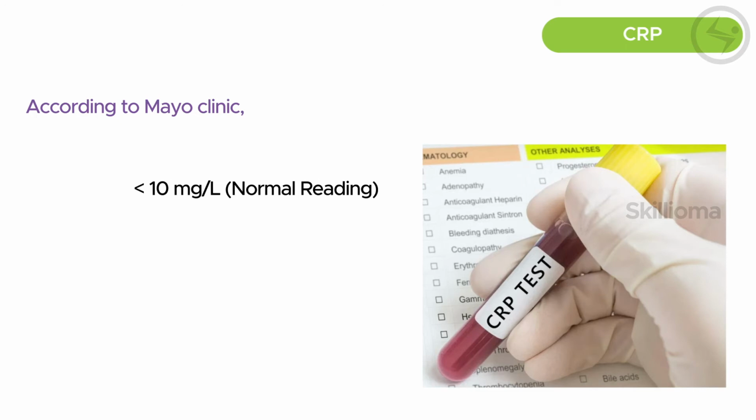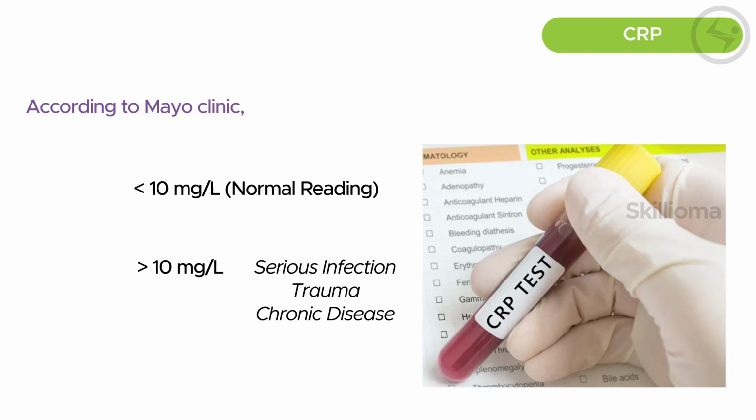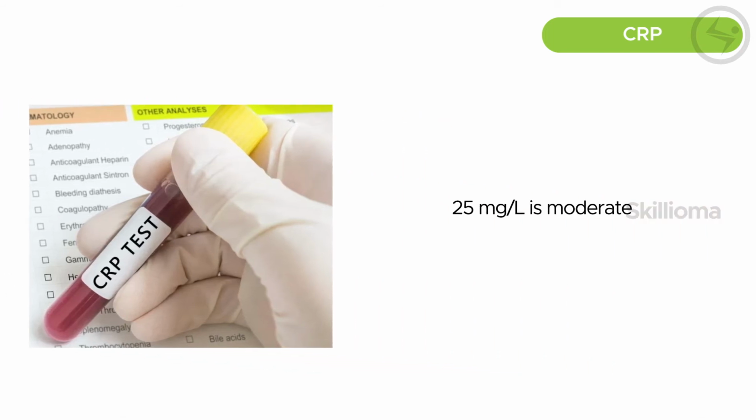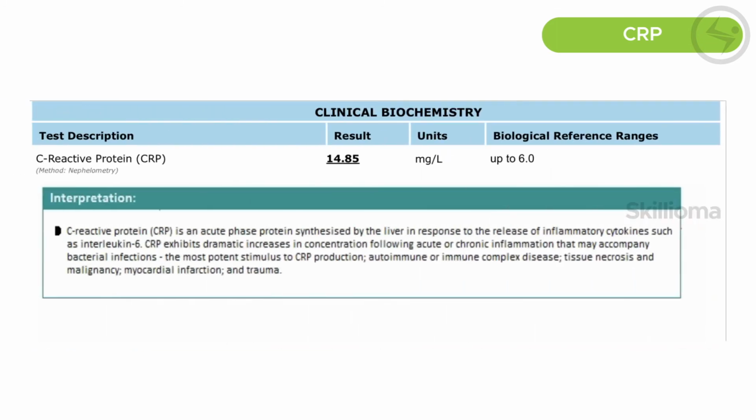A test result showing a CRP level greater than 10 mg per L is a sign of serious infection, trauma, or chronic disease, which likely will require further testing to determine the cause. Some experts say that CRP until 25 is moderate and severe cases can go up to 50 to 100 mg per L. But the doctor will be better able to determine. The CRP in this report is higher than 10 mg per L.